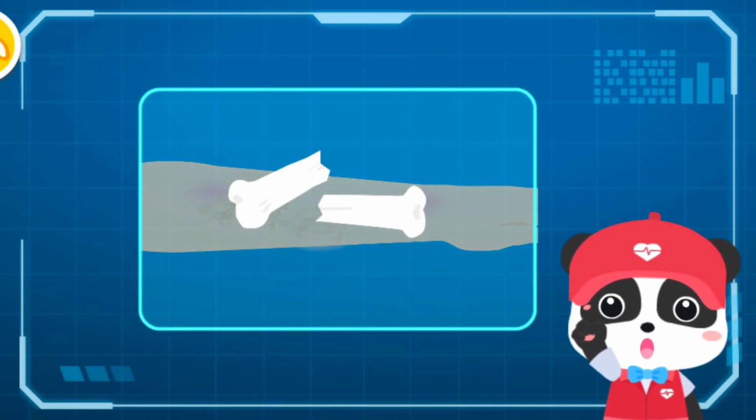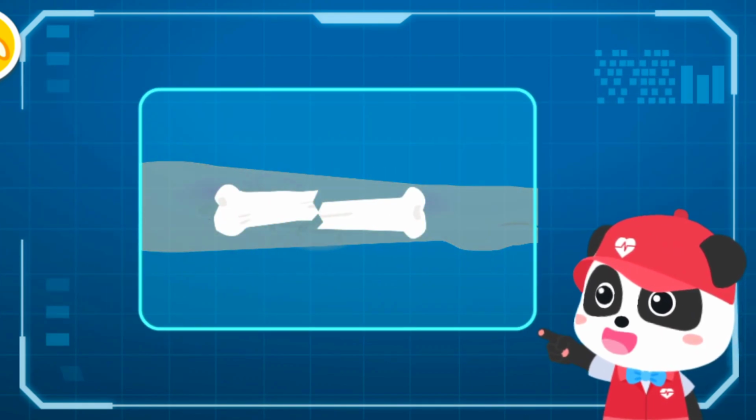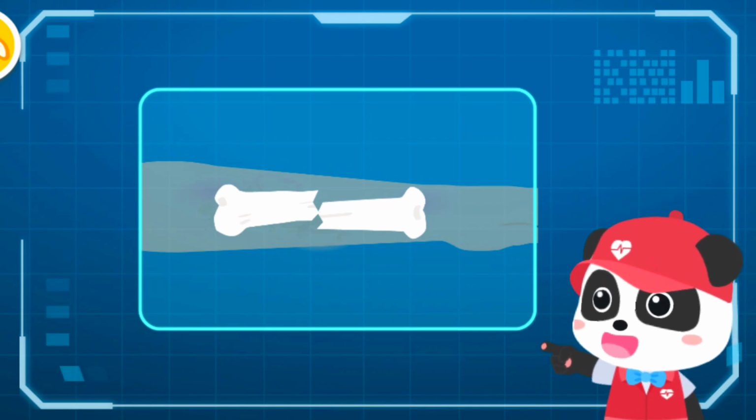A bone that pierces through the skin indicates an open fracture. A bone that does not pierce through the skin indicates a closed fracture. The injured suffer from a closed fracture of his hand. For an open fracture, bandage it as a closed fracture before fixing the fracture.